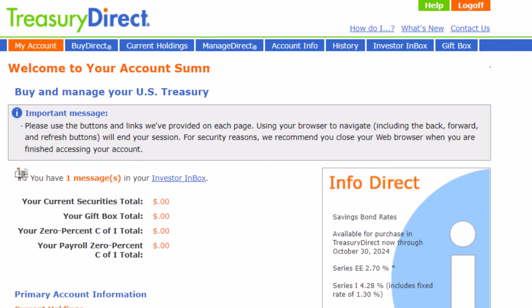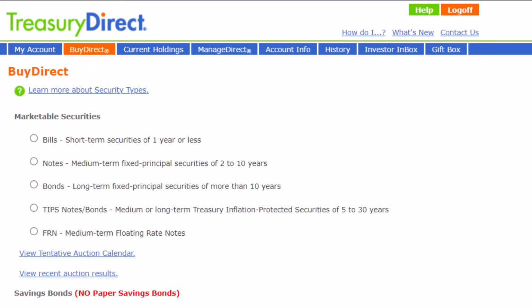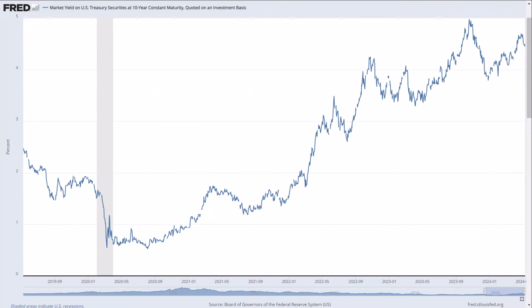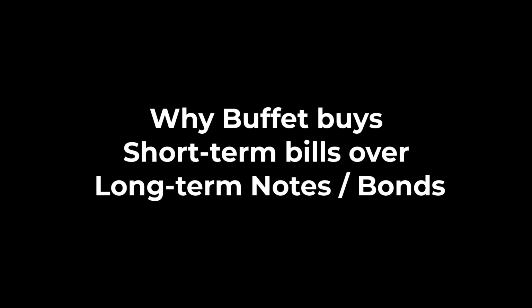Once you're set up, navigate to the Buy Direct button and you'll be presented with several options. In this video, we'll focus on Warren Buffett's famous strategy. Warren Buffett usually buys T-bills, which are short-term treasury securities. The reason Buffett buys short-term bills over long-term notes or bonds is for three main reasons.